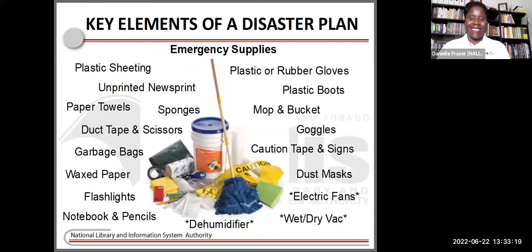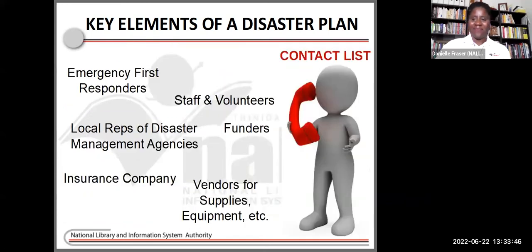Now, big ticket items like the electric fans, the dehumidifiers, the wet-dry vacuums may have to be borrowed or perhaps rented, because you may just not be able to afford to keep those things on hand or have the heavy duty versions of them to help in the case of a major water disaster. So those may have to be sourced externally when a disaster occurs.